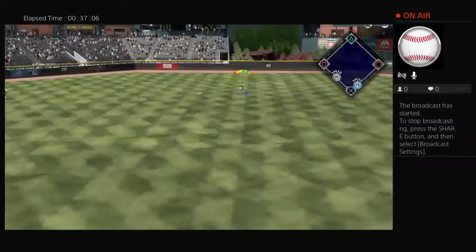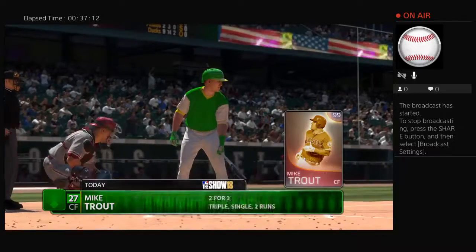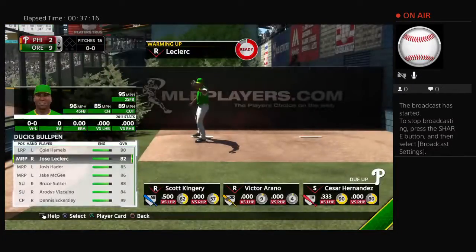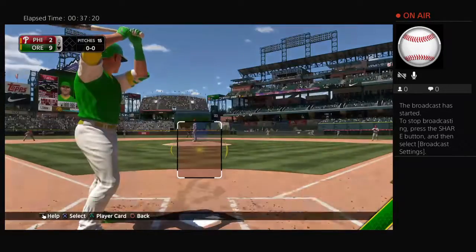Line towards center field. Get there, Trout. Trout will get there, and he puts it away. That is definitely it. Yes. Here's the center fielder, Mike Trout. Leading off for the Angels, center fielder, Mike Trout.